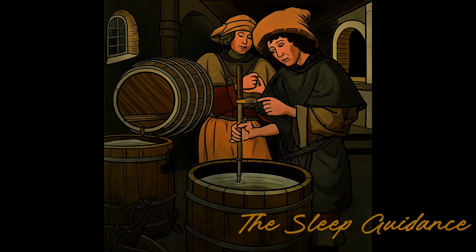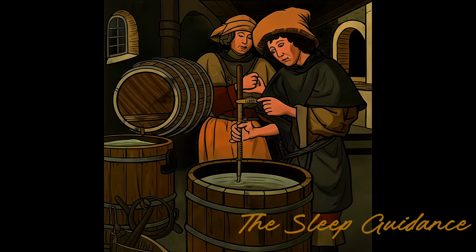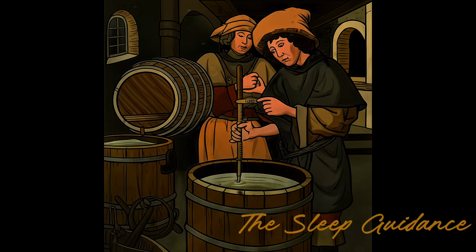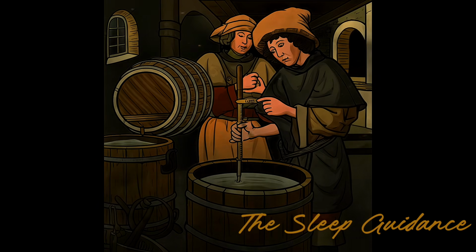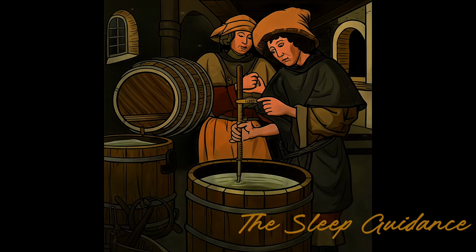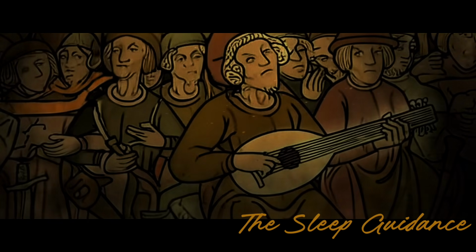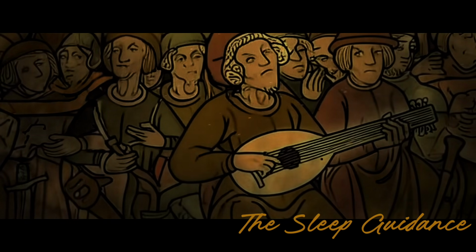Children drank it, workers drank it, priests drank it. If you were alive in Mesopotamia and not sipping beer, you were probably dead from dysentery. Beer wasn't just liquid courage, it was liquid divinity. The Sumerians, one of the earliest civilizations, considered it a gift from the gods. They even had a goddess of beer, Ninkasi.